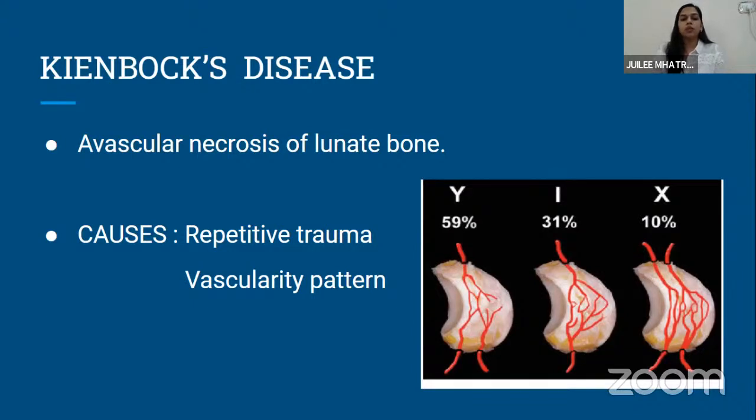Now the causes due to which it is there: it could be a repetitive trauma to the wrist due to the occupation, or there is a theory of a vascularity pattern. Now, there are three vascular patterns, as you can see here. There is a Y-type, I-type, and X.